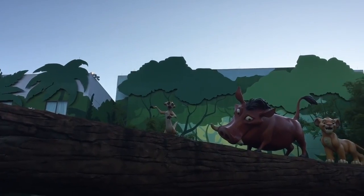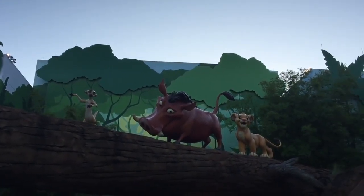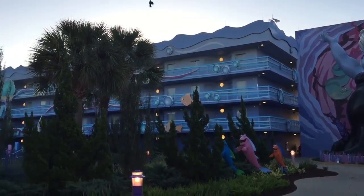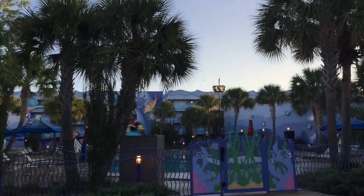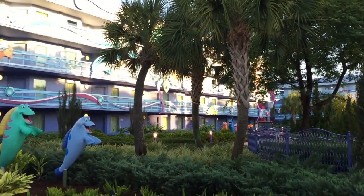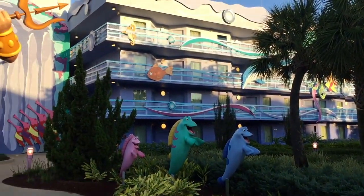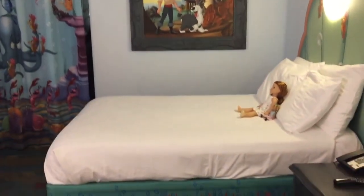We are just on the way to our room now, but this would have to be my favorite photo op. It features some of the characters from the movie Lion King. And over in the Little Mermaid area, there are different buildings, and each building has a themed character to it. So there's Ursula over there, Ariel's right at the back, and then King Triton's over on the other side. And we've just arrived at the room, and it has an under the sea theme.